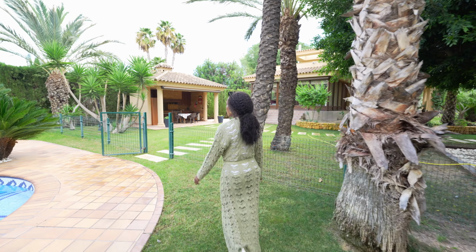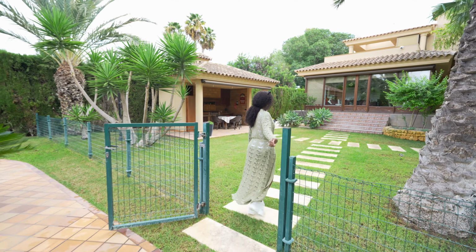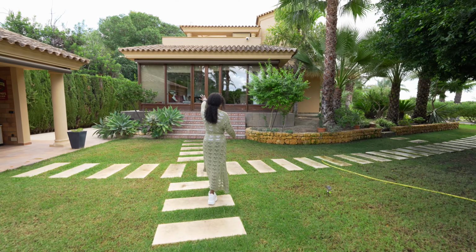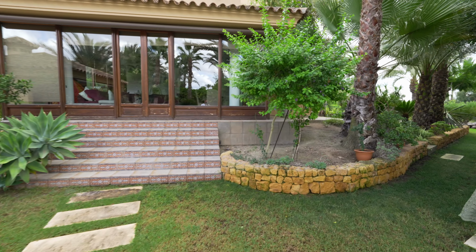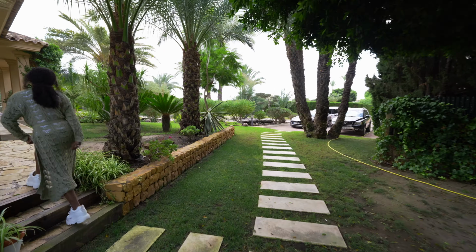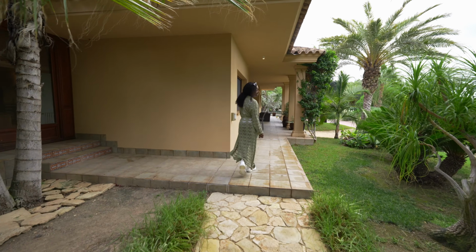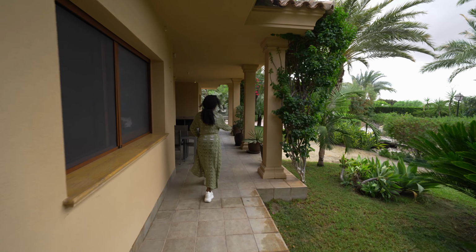Taking you across the lawn, out from where the swimming pool was, I'm going to take you now to the home. So as you can see here, this is a room that gives you access directly onto the swimming pool area, going along the stone paved path and onto the upper porch where you have the front door and the entrance to this home.